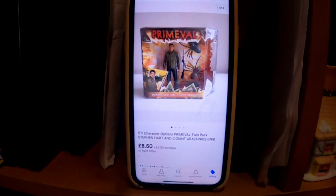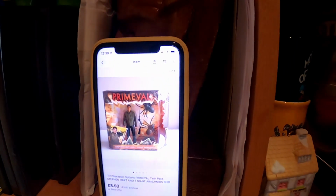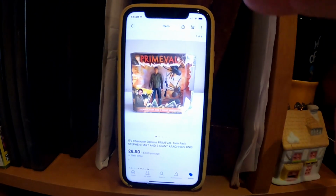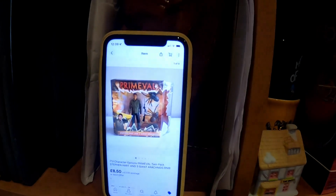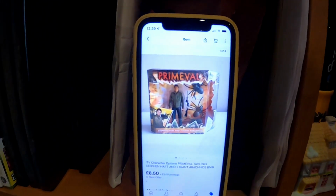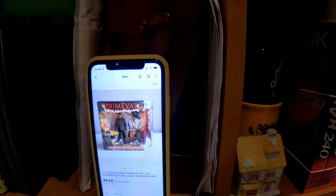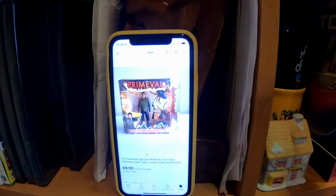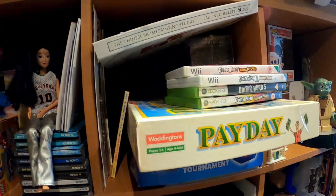Next is this Primeval Stephen Hart and 3 Giant Arachnid, brand new in the box. I bought a load of these and I sold most of them really quickly. But this one, no one seems to want, so I've just kept lowering the price until I lowered it down to 10. They sent me an offer of 7, I think. I countered with 8.50 and they accepted, so happy with that. I think I paid £4 or £5 each for them, so the profit is really low, but the other ones I got were really good profit. So I was happy to just let this go for anything really, just to get rid.